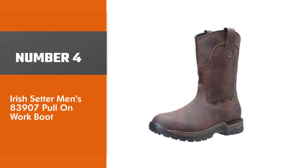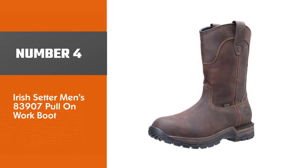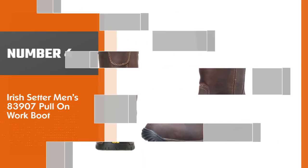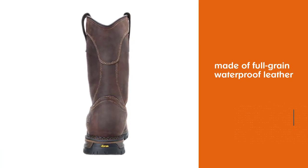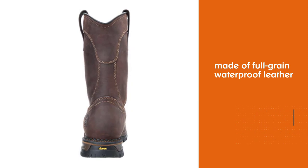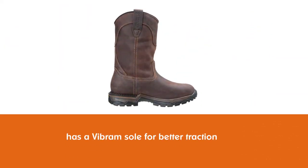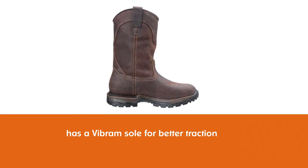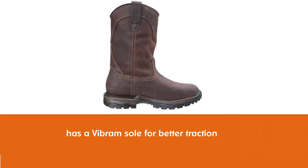Number 4. Irish Setter Men's 83907 Pull-on Work Boot. Irish Setter 83907 is made of full-grain waterproof leather. This pull-on boot has a Vibram sole for better traction. Premium materials and innovative construction are used on these boots. The welted heel brings stability and the flexible forefoot brings grip and comfort.